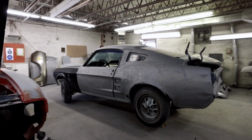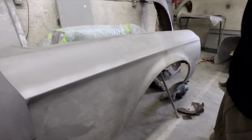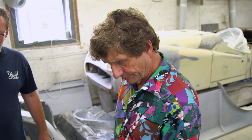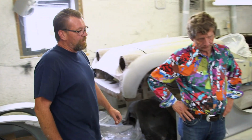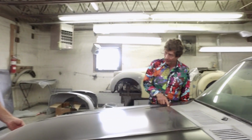So I notice you've got the aftermarket parts on, right? What was wrong with the originals? The bottom of the fender was rotted out. Oh, this is them? Yep. And the brace for the back was bad in them. How's the fit been? There was a few of the lines we had to mess around with a bit to get them to line up. Yeah, this isn't bad. No. I mean, this is better than Ford ever did it.